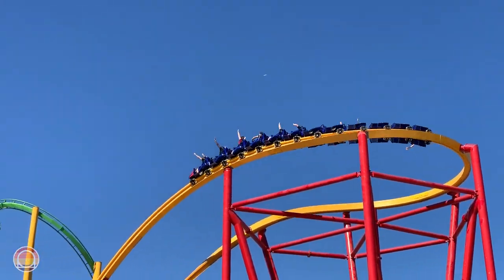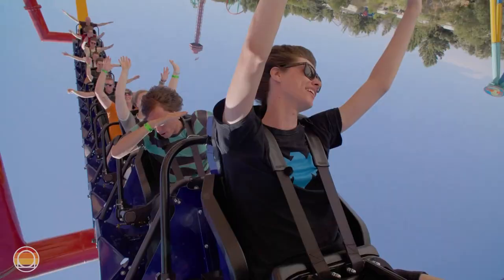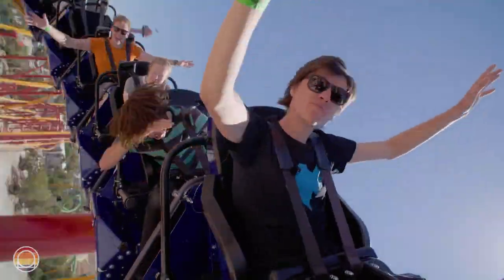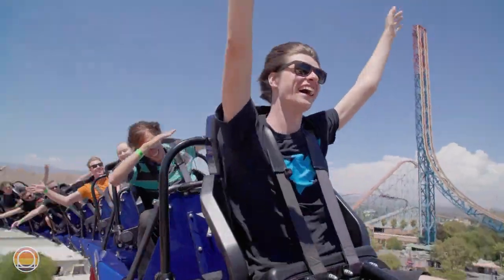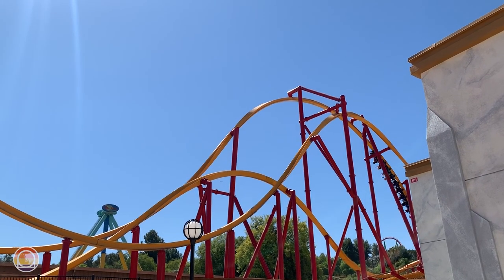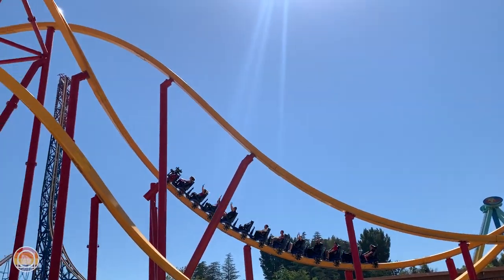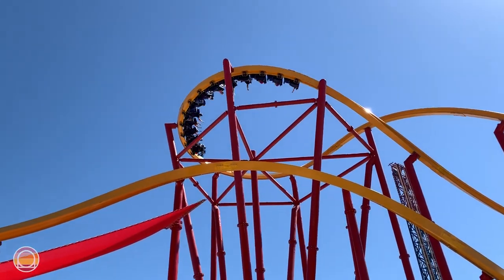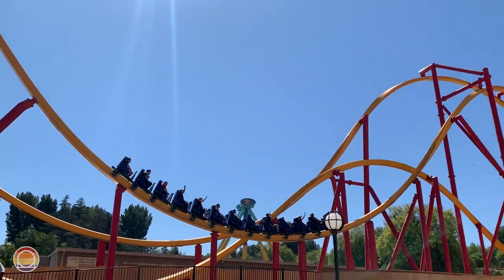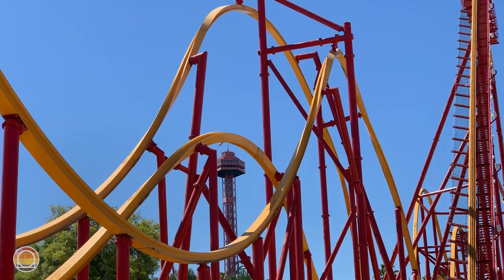You get this weird pop of sideways airtime pushing you to the side like crazy. You could see it in my rider cam footage right here. You could definitely tell I was caught off guard, especially being in the front row. Whereas in the back, this moment's kind of tamed down to say the least. But from this point, you'll pull a little bit of positive G-forces, spinning your way around back towards the other end of the coaster and dropping off on a really solid airtime moment, especially if you're towards the back.